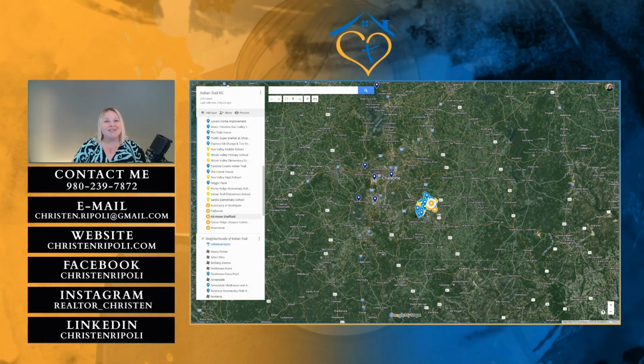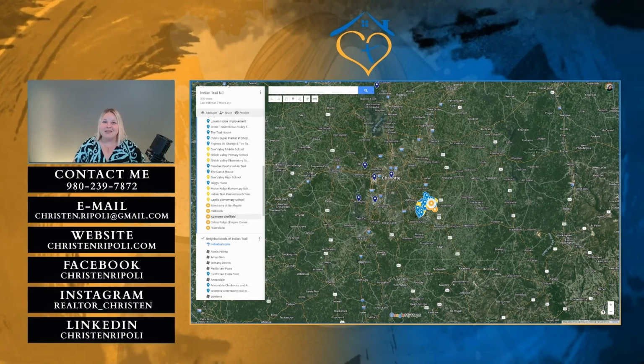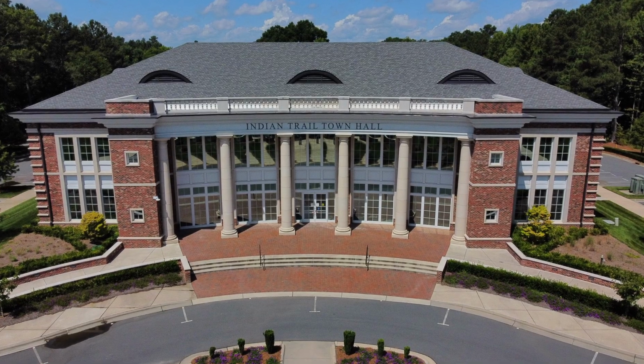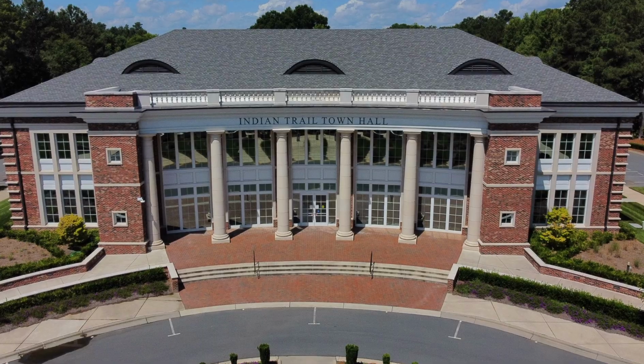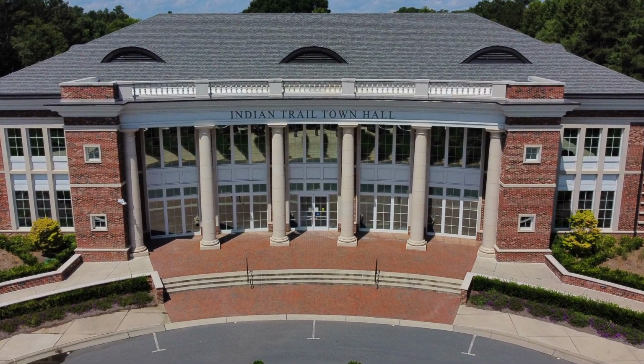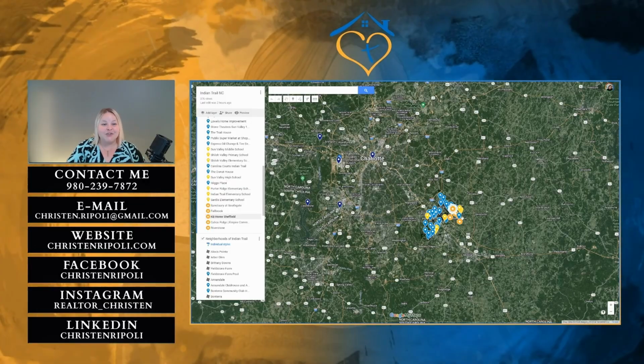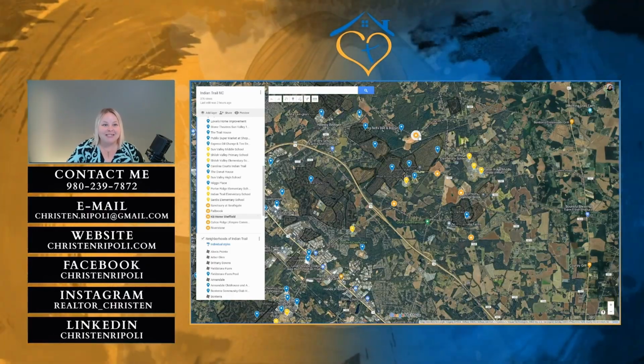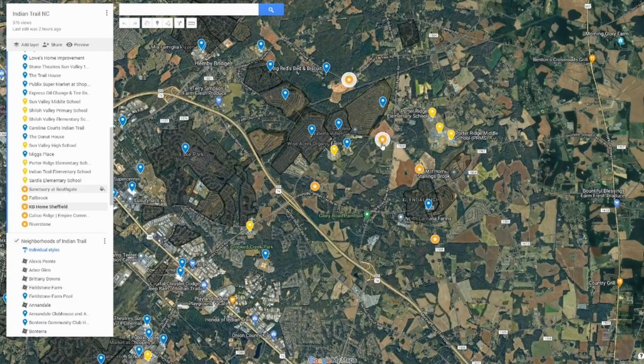Before we jump into these 5 communities, let's take a look at the map so you know exactly what area we're talking about. Indian Trail is the largest municipality in Union County, which is just southeast of Charlotte, North Carolina. Let's zoom in a little bit so you get a feel for the area. Now, the 5 communities we're talking about today are denoted by the orange stars, and we're going to talk about them one at a time.